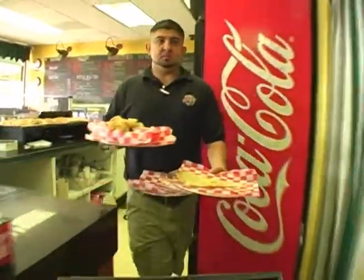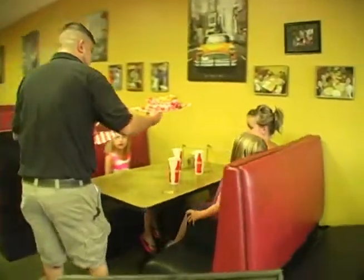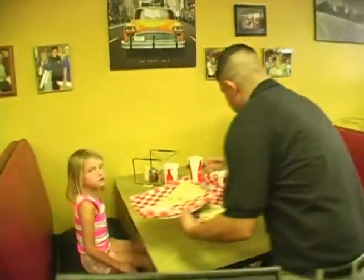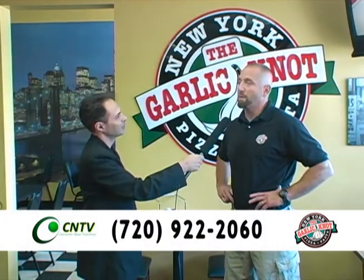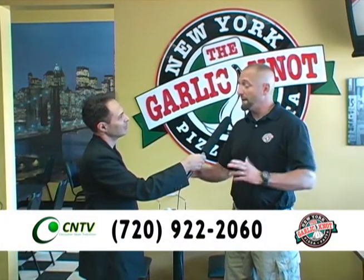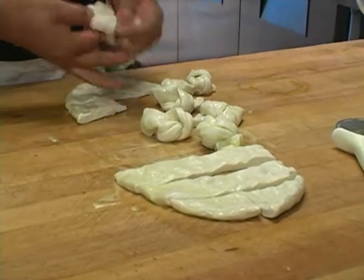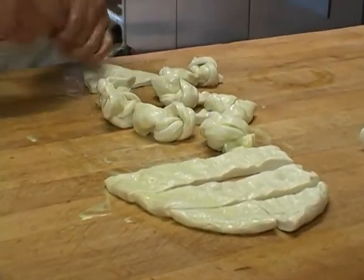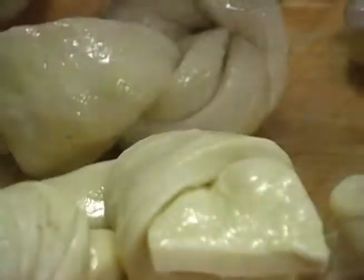It's the pizza that brings these folks in here, but quite honestly, what keeps them coming back and creates that cult following is that Garlic Knot. Tell me about this. What are they? Guys in New York started making garlic knots with dough that was left over from pizzas and other things that they made. They would take the leftover dough, cut it into strips, tie them into knots, put butter and garlic on them, and bake them. Quite frankly, they're delicious.